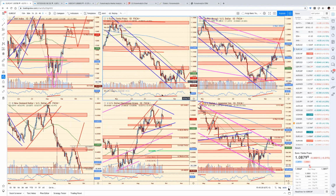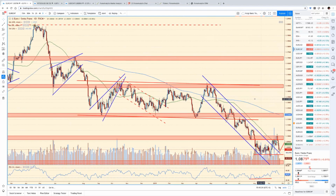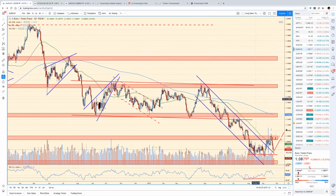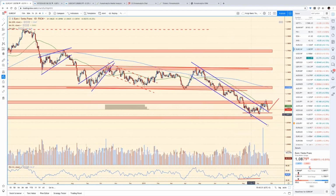Yeah, something else, Euro-Swiss. And the reason I wanted to mention the Euro-Swiss is to mention then what the USD Swiss is doing. So Euro-Swiss, following the horrible data we had from Germany, has been taking a tumble. There's no question about why, right?